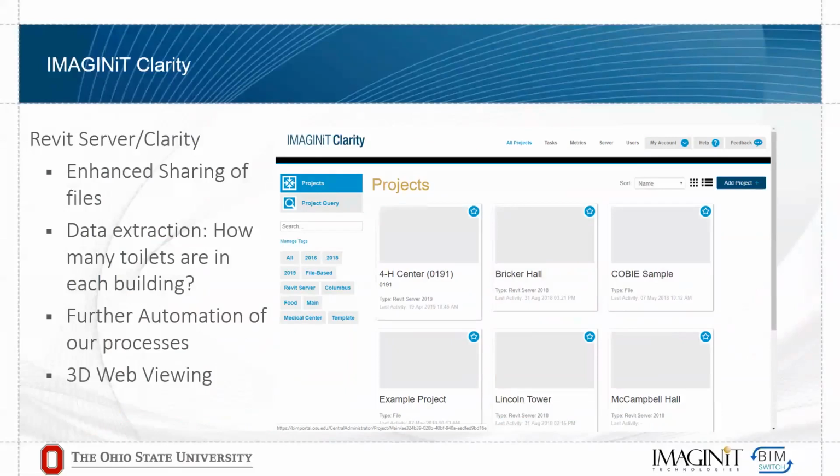And then lastly, using Clarity as a way to have a 3D web viewer of our models, and then looking at how we might be able to connect different types of systems into those models, so we have a way of accessing all sorts of interesting facilities data in the field through a web browser. And so we have a lot of work ahead of us to get Clarity fully in our environment, but it has a lot of promise for us to really change the way that we do things.